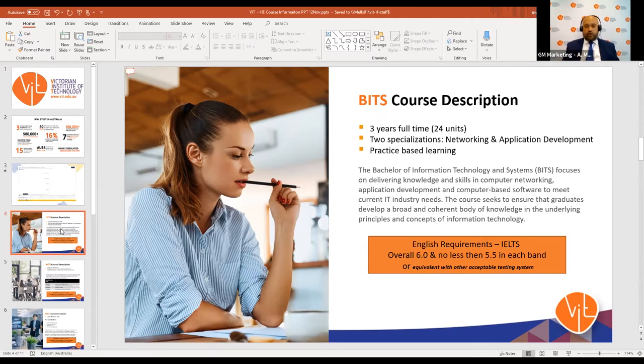Now, in terms of the entry requirements, IELTS that we need overall 6, no less than 5.5 is the entry requirement for English, or equivalent to any other acceptable English that are available, for example, PTE and TOEFL and things like that. During the pandemic, as you know, VIT also accepted Duolingo testing. Because of the COVID, many students were unable to go and do the IELTS exams. So Duolingo is another way to examine the students' English level. So that's something that is also acceptable at VIT. So that's our Bachelor of IT.